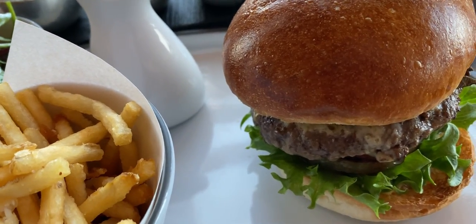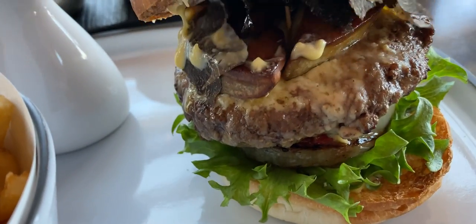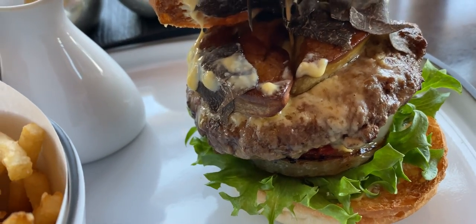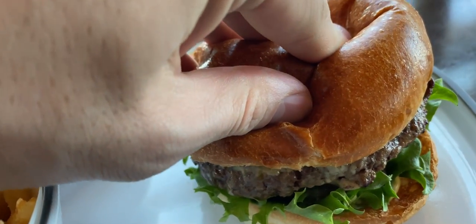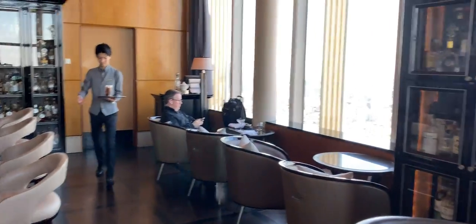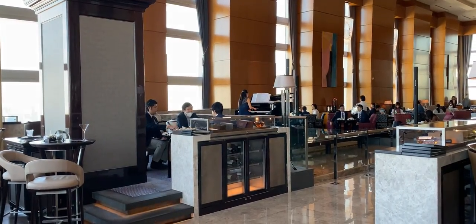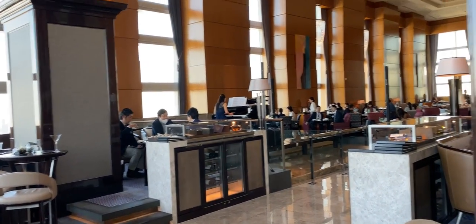All right, so here is the 13,500 yen, $135 Wow Burger. Wagyu, aged cheddar. Scrunch that down a little bit. Comes with fries and a side salad. And as you can see, this place is filled out a little bit. We have some lady playing the piano.